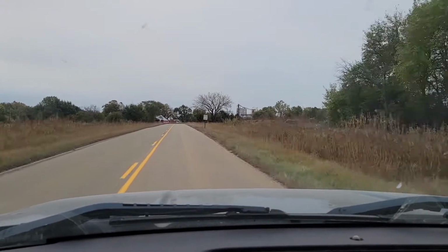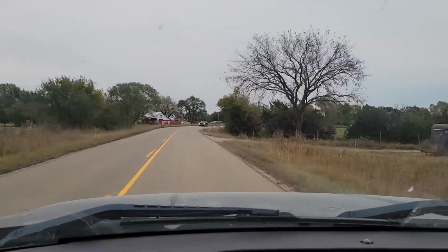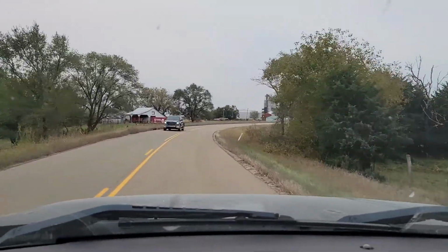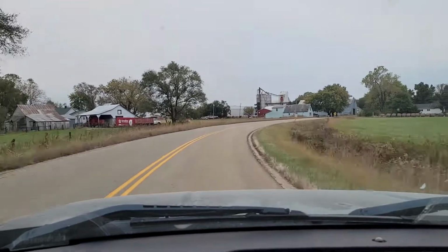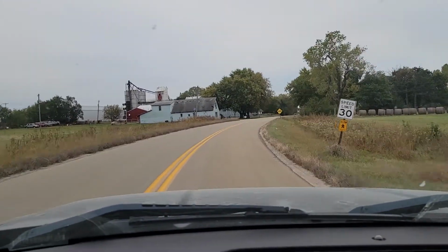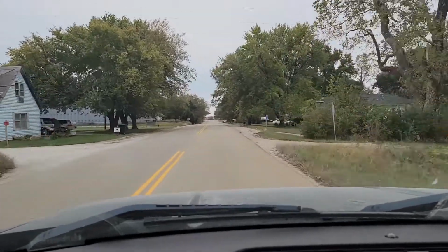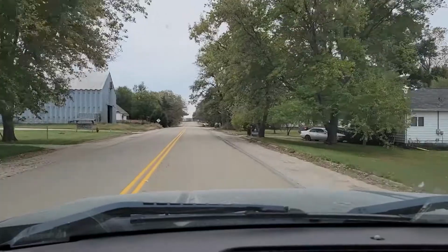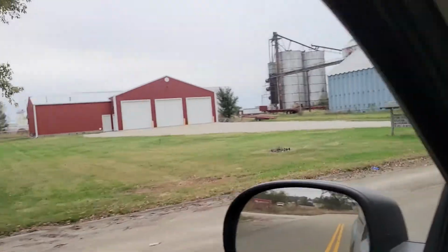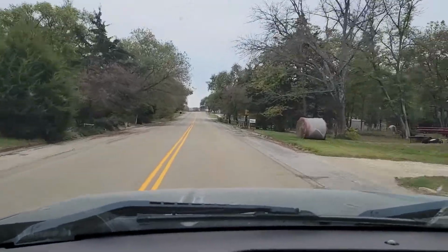Alright, this little town we're rolling into here is named Michigan Valley. It's unincorporated, no mayor, no structure or anything like that. There's no businesses in town. There's an old elevator you can see there. It's now privately owned by a local farmer. Not really operated as that. It just kind of uses the buildings for storage and whatnot. There's a fire station in town that's part of the same fire district that's in Overbrook.